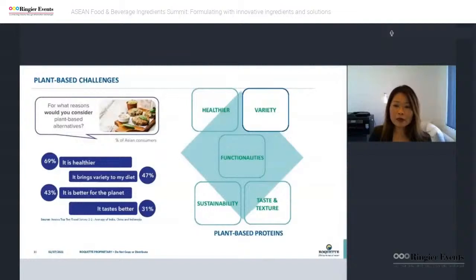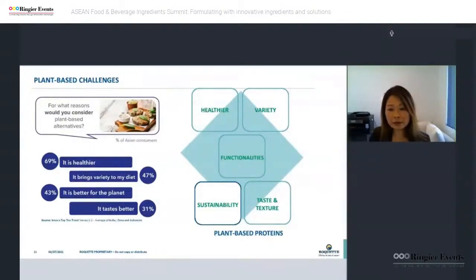Back to that survey by Inova, the number 2 reason for choosing plant-based over conventional was the variety it can bring to the diet. And the third reason, the top 3 reason, was around sustainability. So we can talk a little bit more about sustainability.